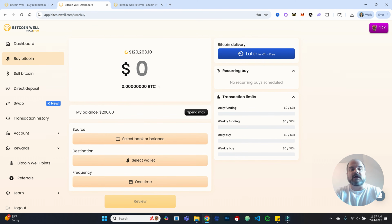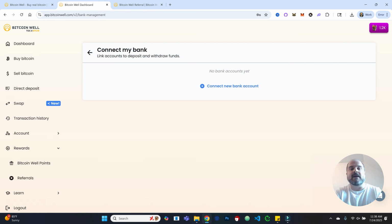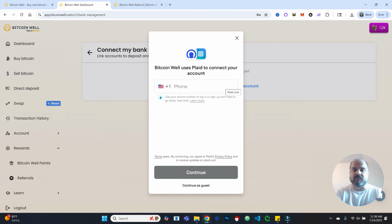And there's really just a couple different settings that we're going to establish. One is the source from which our fiat will come. So I can go ahead. I do have a little bit of a cash balance here, but I'm actually going to connect my bank account. And for those of you that have done this in other exchanges, you'll see it looks very similar. For those of you that haven't, you can easily connect your bank account using Plaid in this case. So it's going to prompt you to put in the phone number associated with your bank account, and then you can go through the sort of process there. So I'm going to do that and be right back.